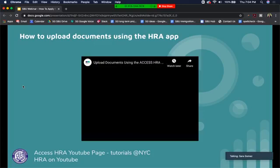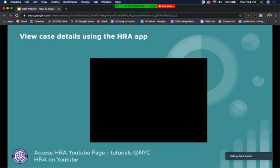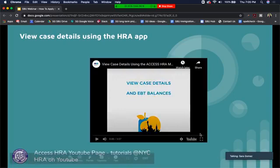All right, so that seemed simple enough, but I will go through a few tips on how to upload documents in a moment as well. The next thing you can do in the app is view your case details, which will show you the deadlines by which you need to submit the documents, and also it'll show you your balance. So if they've paid you, how much they've paid you, or when they will pay you next. So I'll play that one now.